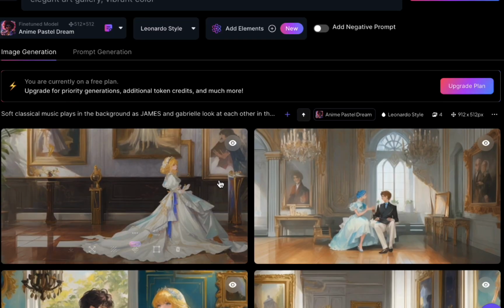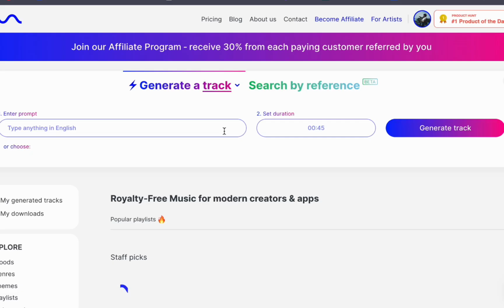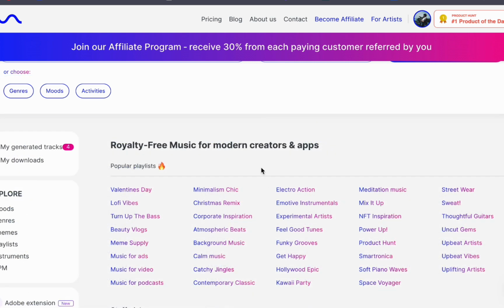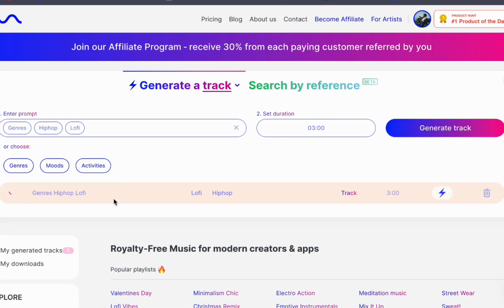Now, let us create the smooth lo-fi beat with the help of AI. There is a fantastic tool that makes this process incredibly simple. It is called Mubert.com. Just visit their website and you can either type a prompt, select a genre, choose a mode, or opt for an activity. In our case, let us go with the genre lo-fi. For the duration, let us make it longer than the standard 45 seconds and instead set it to 3 minutes. Now, all that is left to do is click Generate Track and watch as your perfect lo-fi beat takes shape.